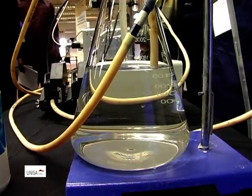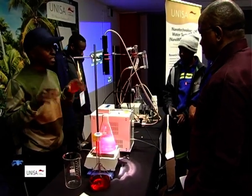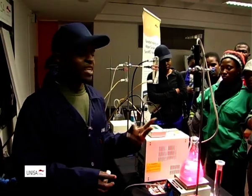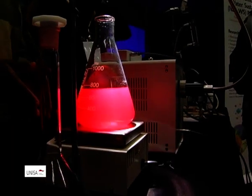So the advantage of this, as we have said, is that it's a catalyst. So it being a catalyst, it means you can use it over and over again. It remains unchanged. Secondly, the other advantage is that you just need a very small amount to break down dyes in a large amount of water.